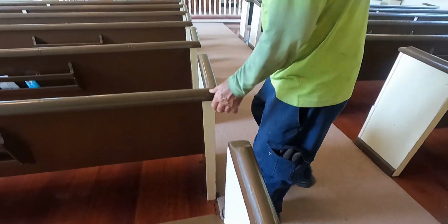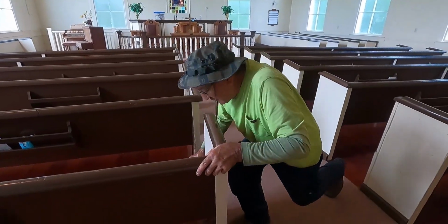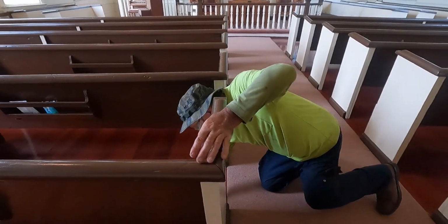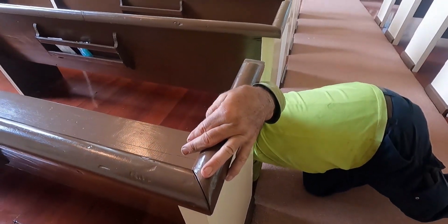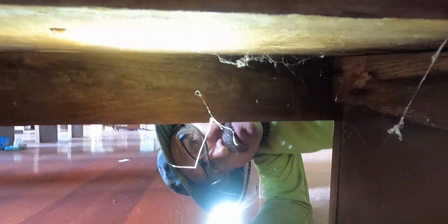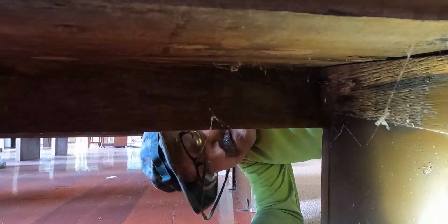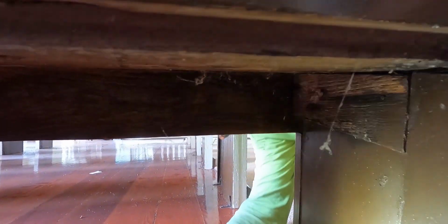Yeah. I don't know how old these are. Could be, you know what? Let's see what kind of wood that is. That's probably pine, isn't it? Probably. Oh, it's been painted. Yeah, it looks like old pine to me. Yeah. Look underneath there. Can you see underneath there? A little bit. Yeah, it's old pine right there.